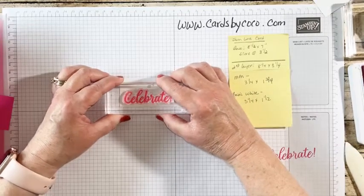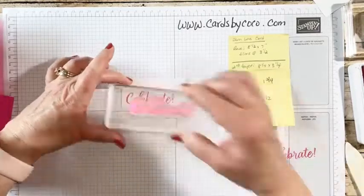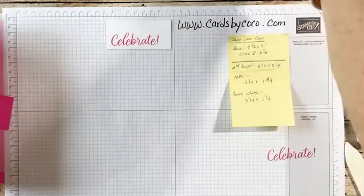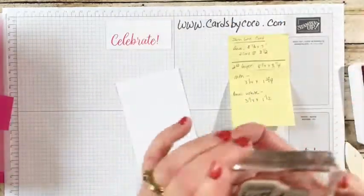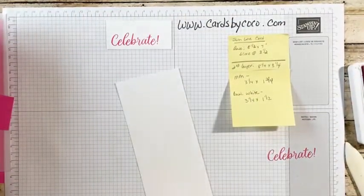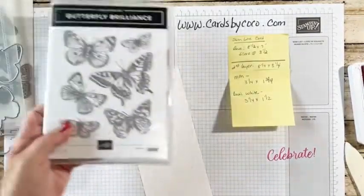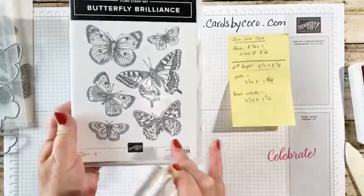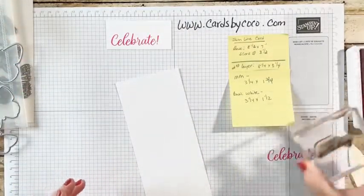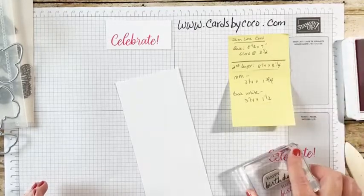I'm going to try and get this as even as I can without getting my head under there. Good. I'm happy with that. We're also going to stamp the Happy Birthday sentiment, which I grabbed from Shaded Summer. This particular Butterfly Brilliance doesn't come with any sentiments. So go through your old Paper Pumpkin kits, go through your old stamp sets. You'll find what you need.